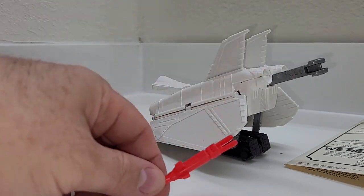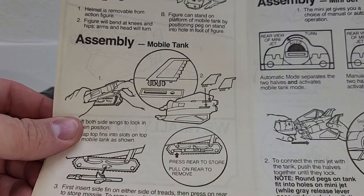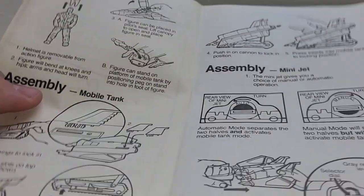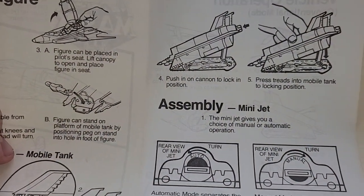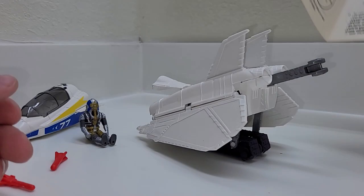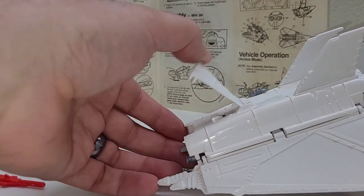Okay, I tried attaching these to the side, and I just can't figure it out just yet. So we're just going to skip that step. It's not that important. Push in on cannon to lock in position. Oh, sorry, you can't see that. Push in on cannon to lock in position. Press treads into mobile tank to locking position. Okay, so this is how you turn it into a jet. So I guess we gotta put this there. So this little control panel closes down.